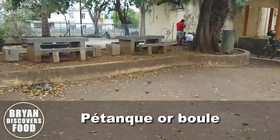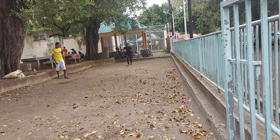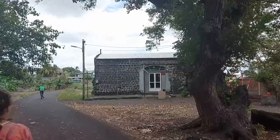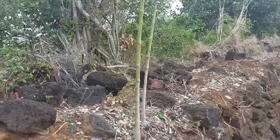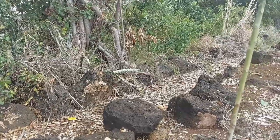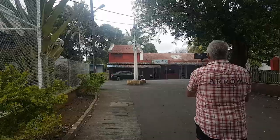So there's another park up front there. Just playing ball. So we've now found the original post office, another building. This place is just full of history. It's got a domed roof, which is a bit unusual. It must be a storage or animal shed. Behind me is another one of these stone walls. This is an aqueduct. This would have brought water in. There's something. Exactly how it looked with the train station.